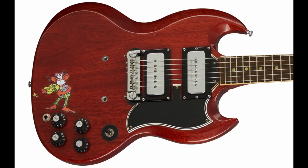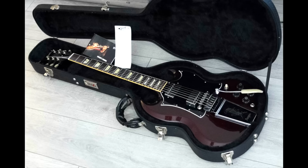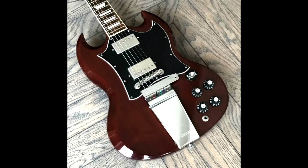Gibson clearly believes that the SG is a critical part of its history, announcing at Winter NAMM 2020 a new exciting replica of Tony Iommi's Monkey guitar. Gibson launched an Angus Young signature model in 2000, a large pickguard with a long vibrola, and it lasted until 2009 when it was replaced by custom shop versions.